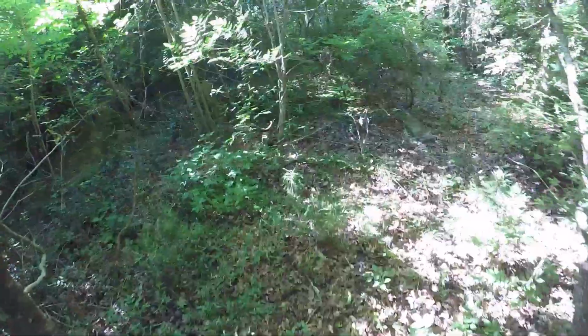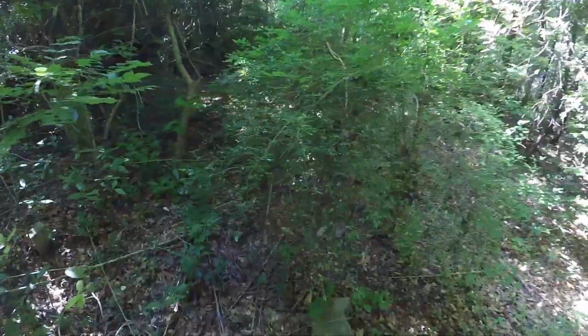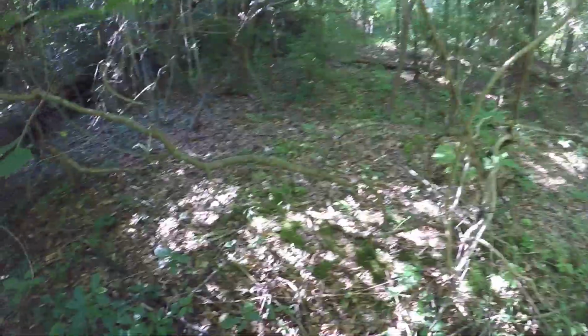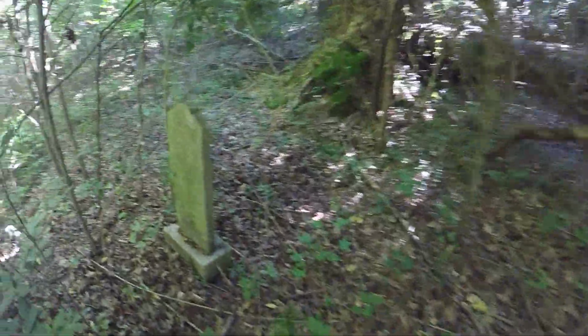Man, that's a shame that nobody wants to take care of this thing no more than this. I don't think that the landowner is actually aware that this is back here, because he didn't mention anything about a cemetery. And I did ask him, I said, well, do you know of any old cemeteries or seen any bricks when you're plowing or anything? He said, no, not to his knowledge.